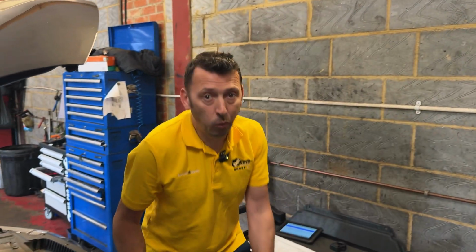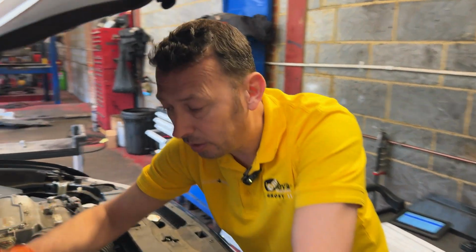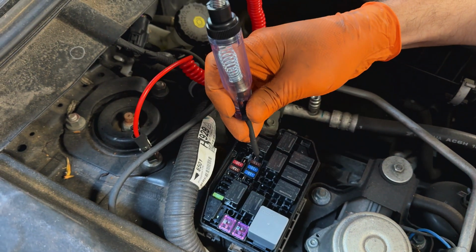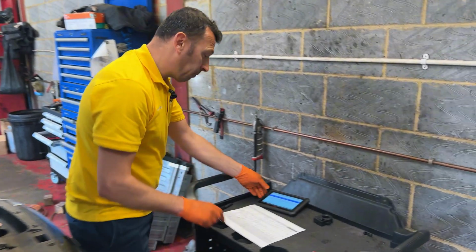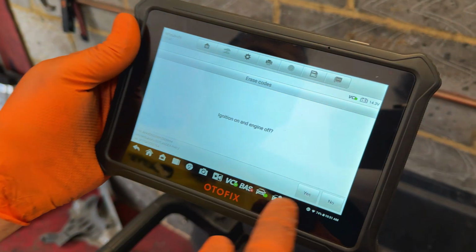Fuse is on. Now is the time to check whether we have made any progress. Can we have the ignition on? Because first of all, I want to make sure the fuse does not blow again. Okay, this is good. We've got progress. Now, let's see what happens when we try to erase the codes.